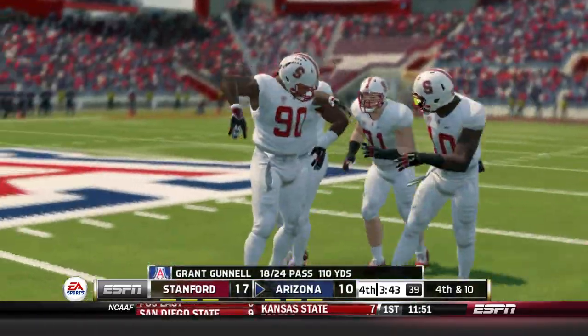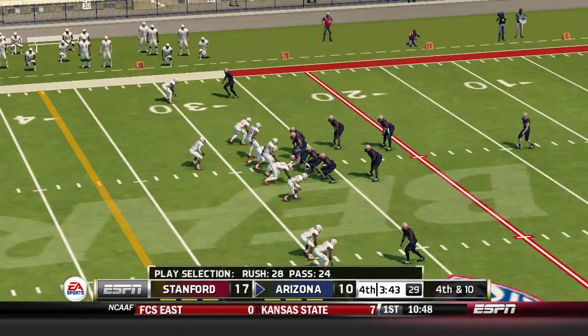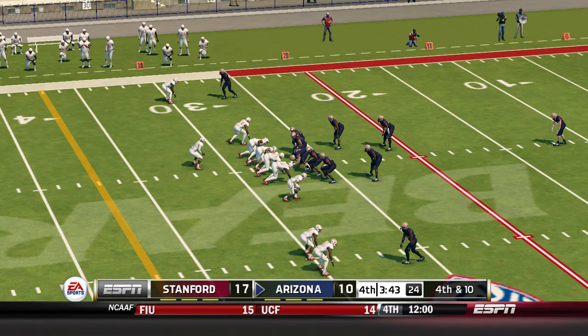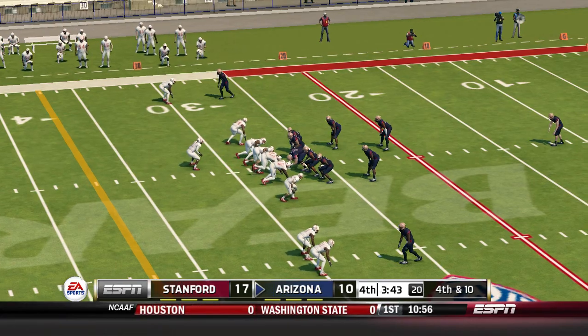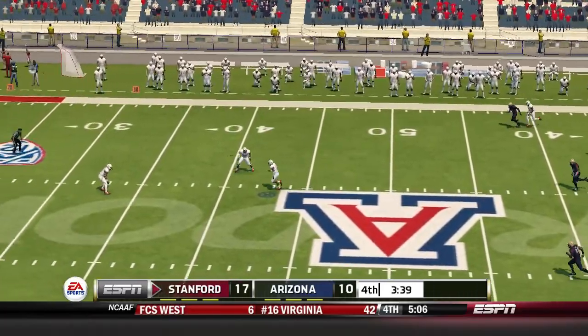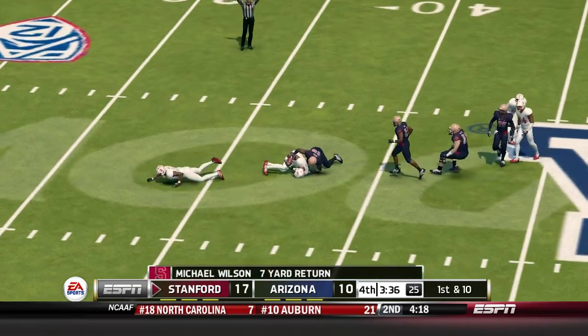Can't ask for much more than a three-and-out. Great job, defense. The intended receiver on the play. That'll make it fourth and 10. Wilson, the return man. He's tackled at the 41-yard line.